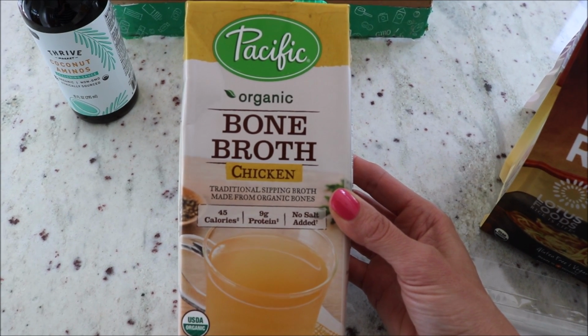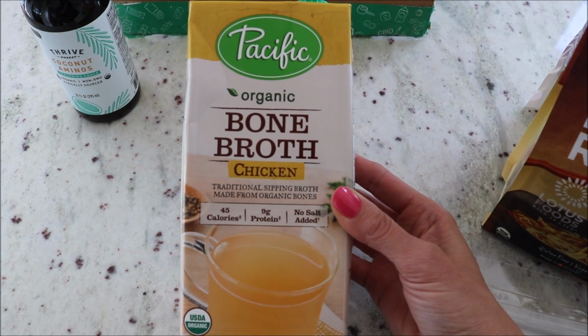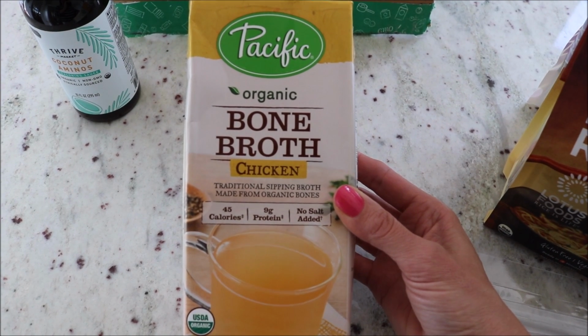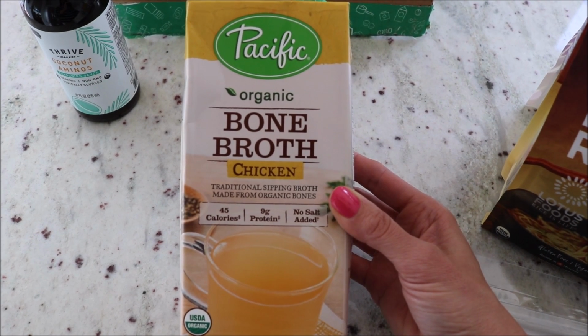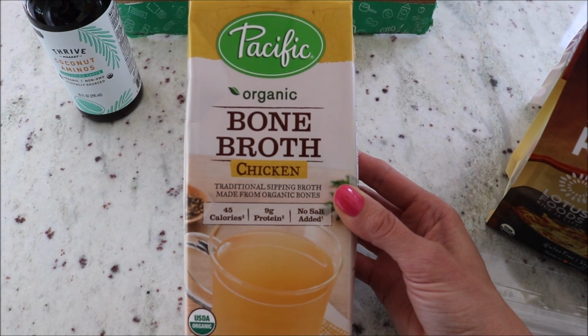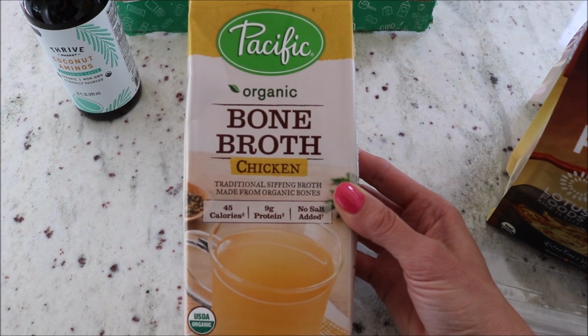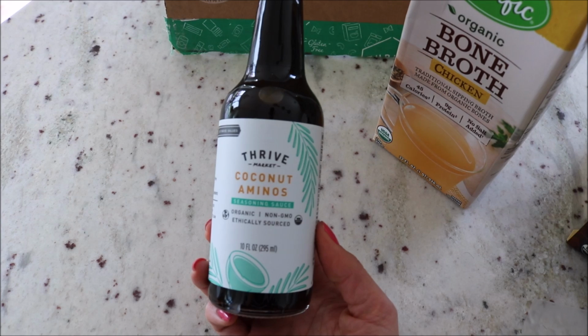I have heard so many times that there are great health benefits to bone broth, and I haven't tried it yet, so I got this in place of chicken broth. It is Pacific Organic bone broth, and it's a 32-ounce carton for $5.29. It can be kind of pricey in other places, and it retails for $6.49.